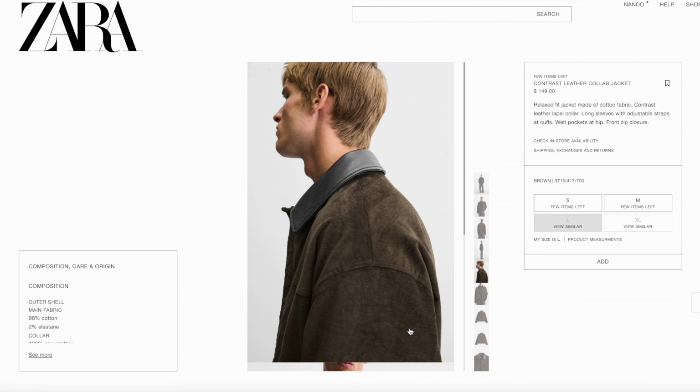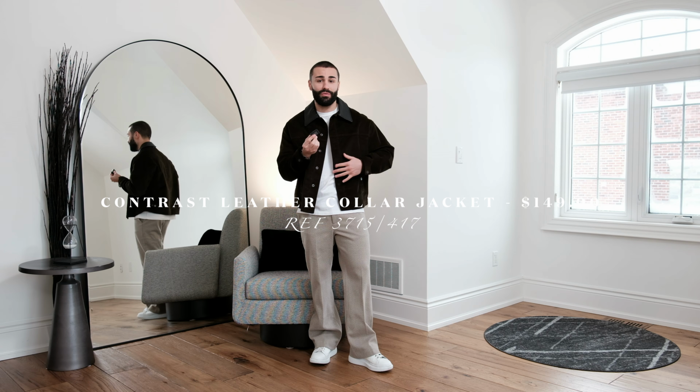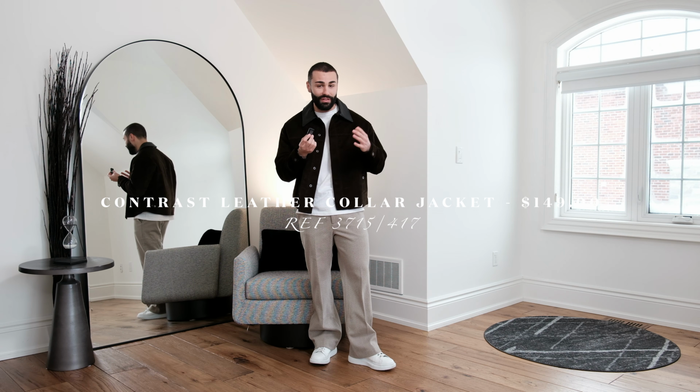Now, this jacket is super versatile. You can wear it with black and beige. So having said that, if you have black and beige in your wardrobe, this is definitely a piece for you.